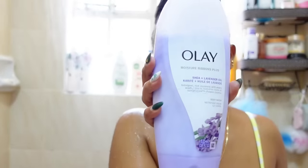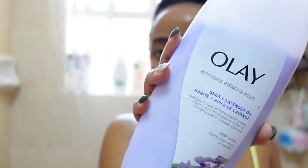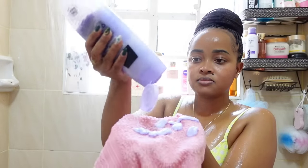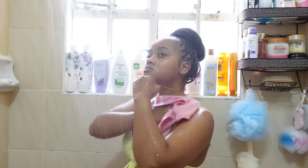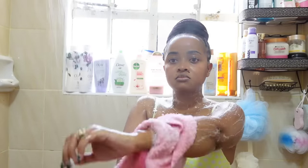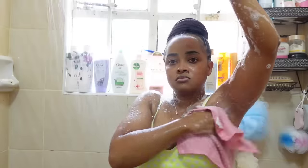To wash my body, I'm first going in with the Olay Moisture Rebonds Plus Shea and Lavender Oil Body Wash and a washcloth. I use a washcloth first to avoid bacteria buildup on my loofah. Also, you get rid of any buildup on your body, especially the armpit area, completely.